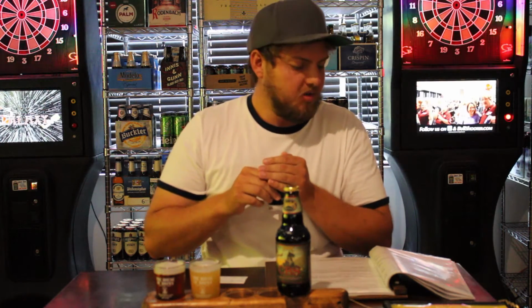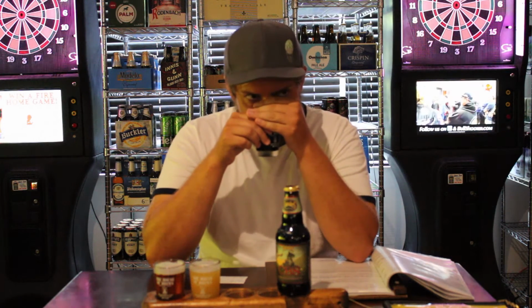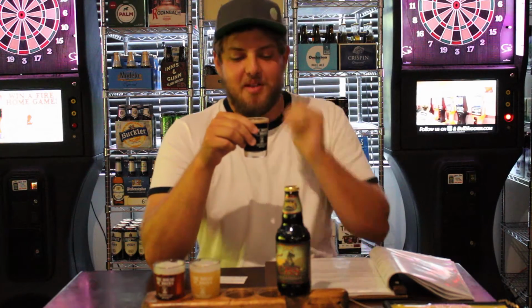Ooh. Oh, it smells nice. It smells almost chocolatey, and even like a little bit of coffee in it. Oh, this is nice. All my friends who like stouts are probably jealous right now that I get to do this. But without further ado, we'll give it the old try. Cheers, guys.